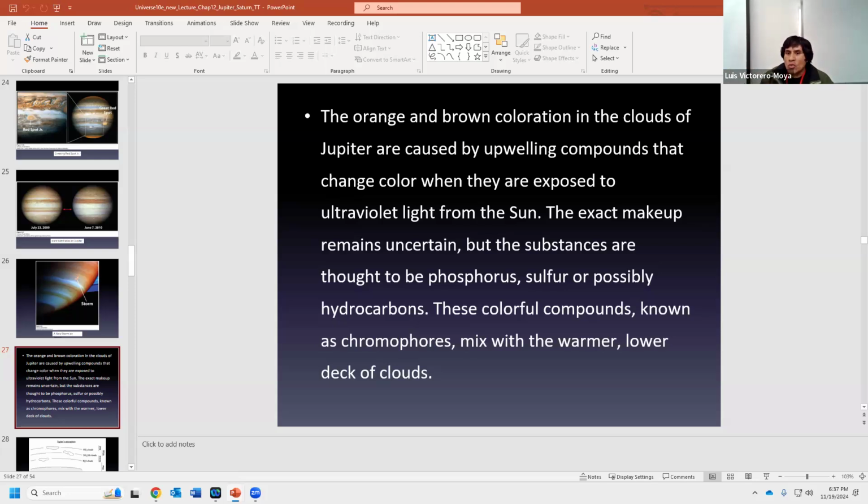So in here, you see the change of color when they are exposed to UV light from the sun. So this upwelling basically is removing certain compounds, and because of the UV light, you see the change of color. All right, these colorful compounds, known as chromophores, mix with a warmer lower deck of clouds. And to explain that better with a graph, take a look at this.